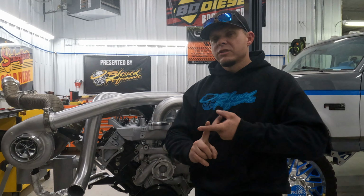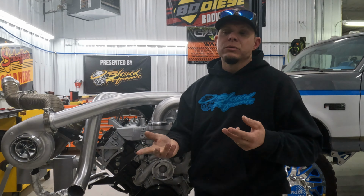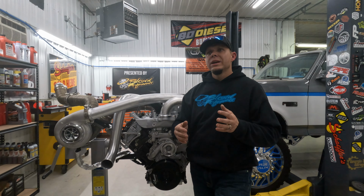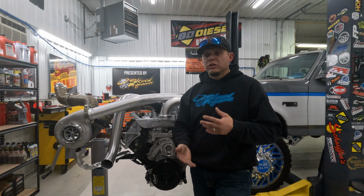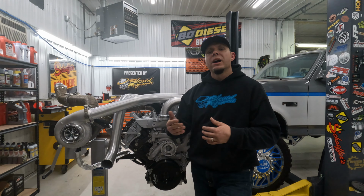So stock shift points are stock. Mild is 25% more than stock, the best way to put it, really. And then race is 50% more. Does that have to play with line pressure? Really, yes and no. Obviously, when a pump is spinning faster, it creates more pressure. So in the transmission, when your pump is spinning faster because you're shifting at a higher shift point, you're gonna have a little bit higher pressure.